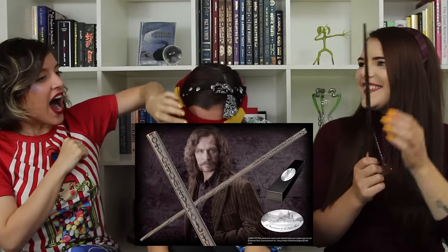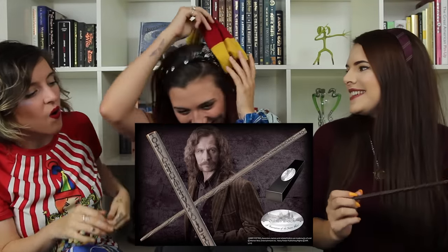Yes. Ooh, okay. There you go. Oh, snap. Ding, ding, ding, ding. Okay. Ooh, it's between two. Let's go with Sirius. Yes! Wow! I wasn't sure that you were gonna get that one. It was between Cedric and Sirius. It's actually a really beautiful wand. It's really intricate. I love the markings on it. Yeah, I remember the carvings. It's like, wow, he was in Azkaban, he was like, chick, chick, chick. Potentially. What else is there to do?